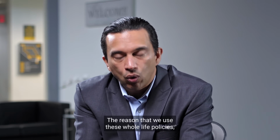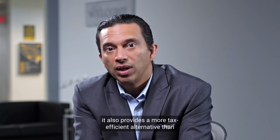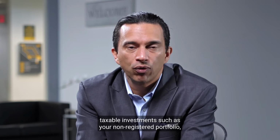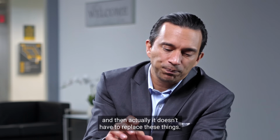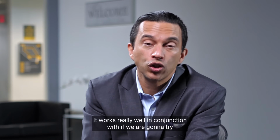The reason that we use these whole life policies is that it also provides a more tax efficient alternative than taxable investments, such as your non-registered portfolio, stocks, bonds, potentially real estate. And it doesn't have to replace these things. It works really well in conjunction with them.